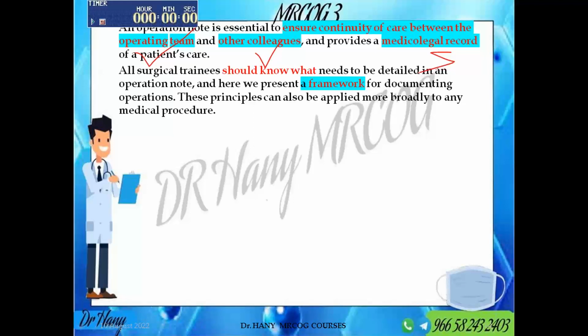All surgical trainees should know about it. The operation note. Here we will present a framework for how we document the operation note. The principle can also be applied to any surgical procedure.